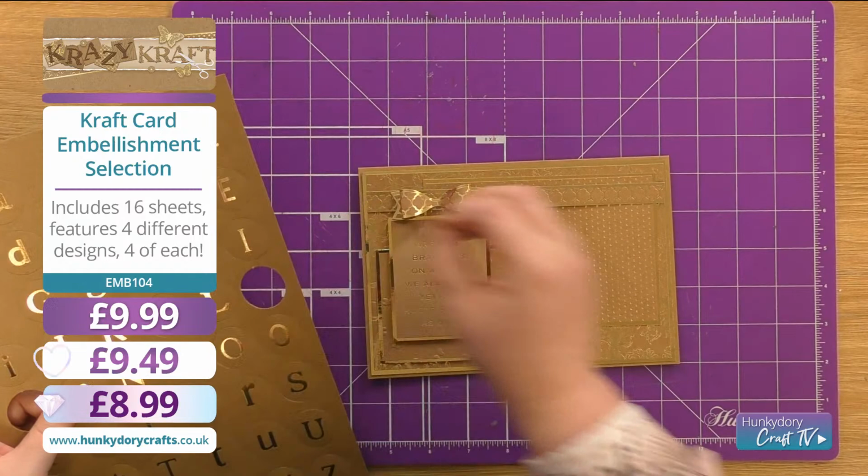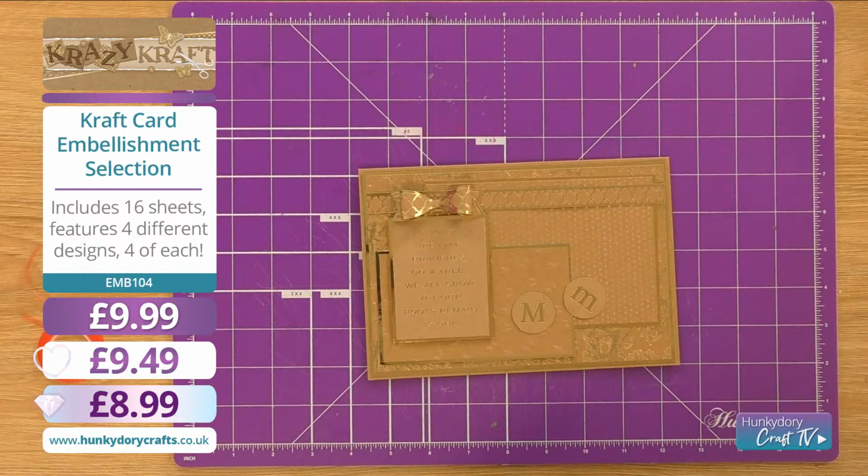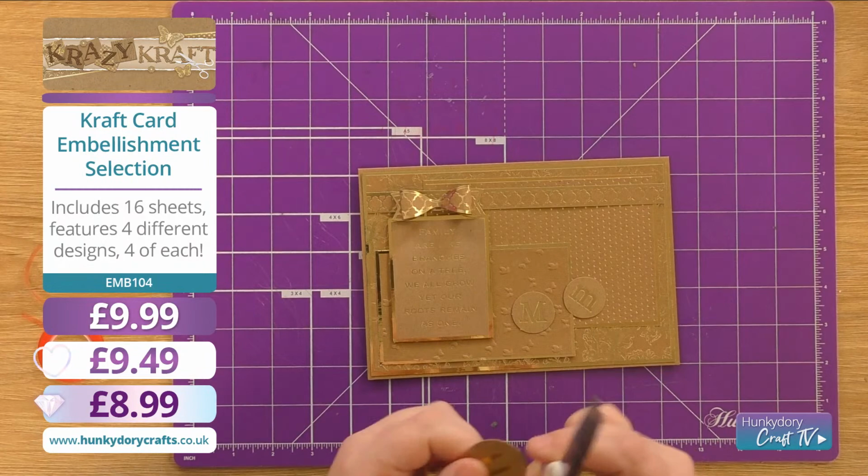Claire has said it's going to be Kat's Krazy Kraft card demo. It is. You're going to have three of them, I'm afraid. I don't think anybody will complain about that.